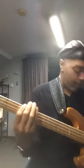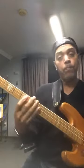So as you can hear, I like a nice fat bottom end with a little bit of a crisp high for when I slap. So it kind of cuts through.